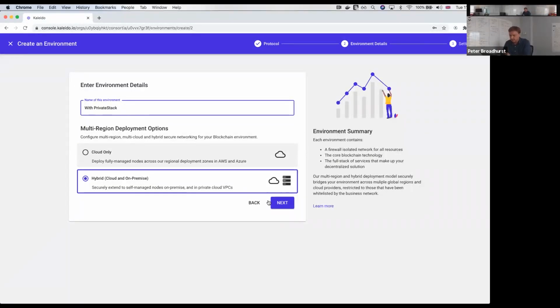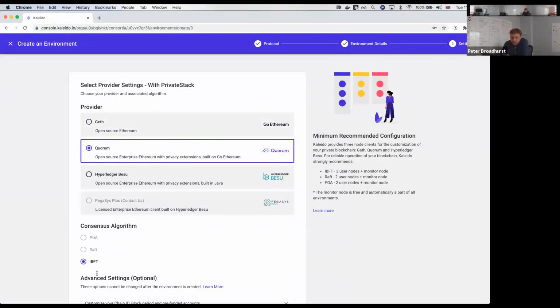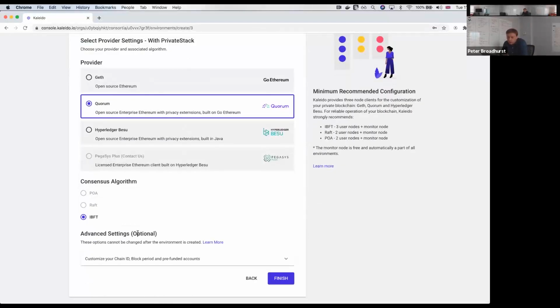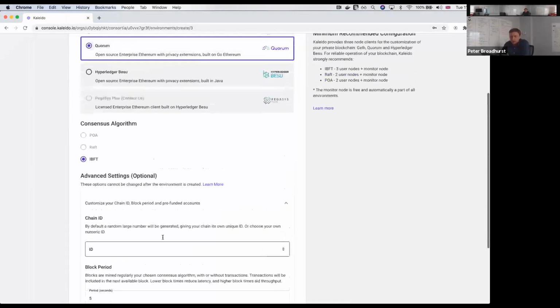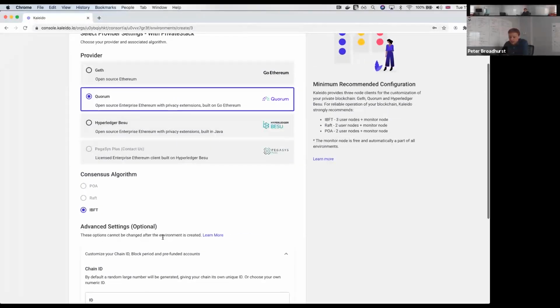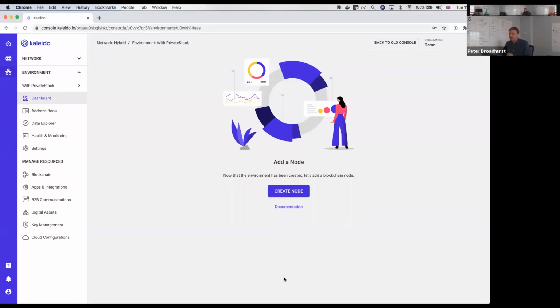Give it a simple name here, and I'm going to choose my core blockchain technology because it's the one I set up. I'm going to choose Quorum with IBFT. We don't support Raft in cross-region, cross-cloud, or hybrid environments. It's only suitable if you're limiting to a single region there, so that's not an option there. And I'm going to stick with a 5-second block time on my chain, and that's going to be generating me a Genesis configuration for the chain, and it's there ready for me to create some nodes.